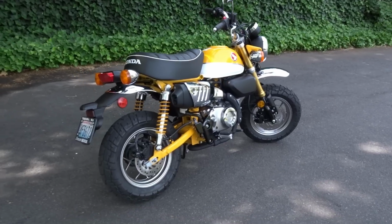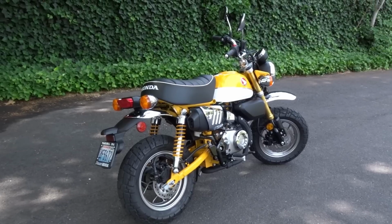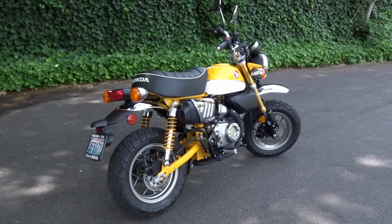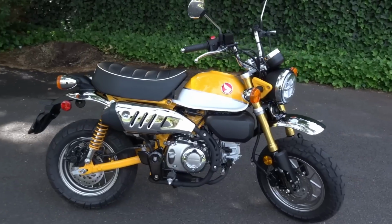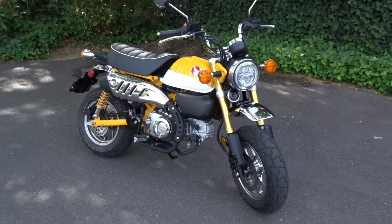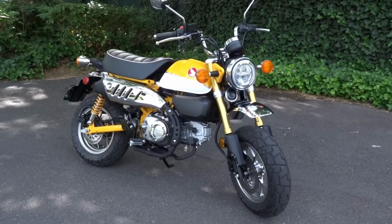This one, there were no discounts or anything on it from the dealership that I bought it from, so it was full price. These things are in such high demand right now that I don't think any dealerships are willing to really work with people on knocking a few hundred off the price here and there. And I can't blame them. I mean, they're really in high demand. A lot of people are looking for this bike, especially on the West Coast and the East Coast.